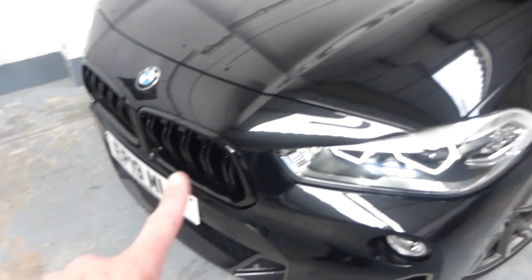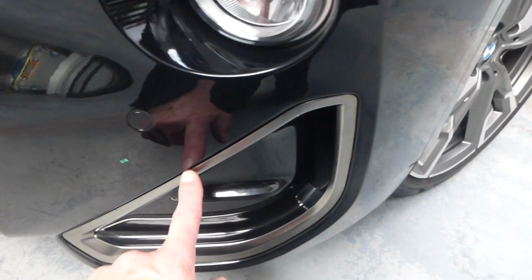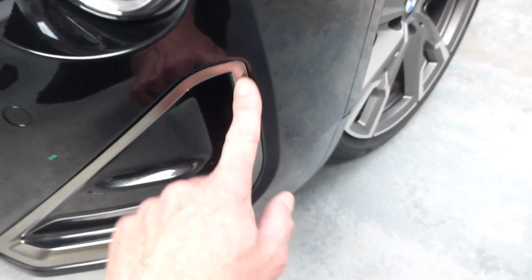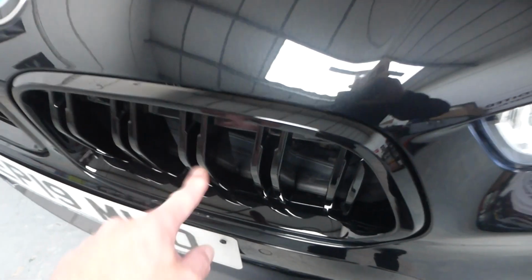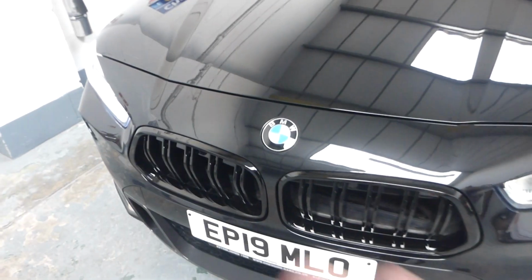But the original grills have, I would say, a gold colour effect around the perimeter of the grille, and then the slats here are chrome, so you can have that. You can fit them very easily, not very difficult at all. You don't have to take the bumper off.